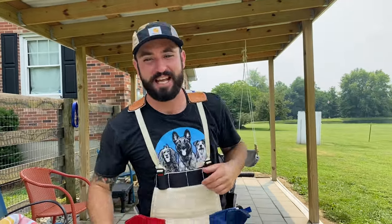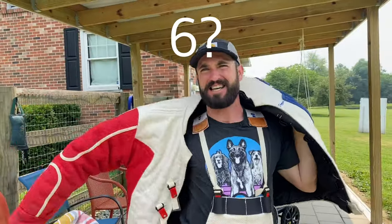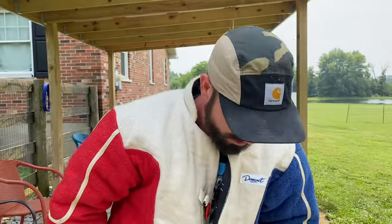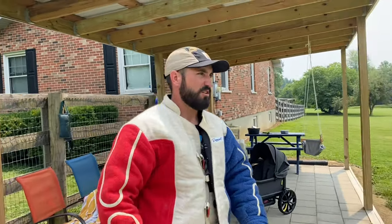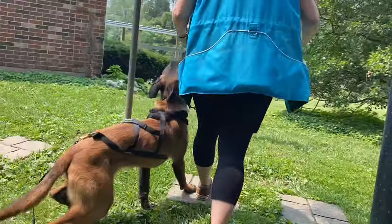Little bite work training. Rodeo, 7 months old, I think. Maybe six, maybe eight, I don't really know. 6.5, 7. Little bite work, just getting her switched over to the suit from the sleeve. So we'll keep things easy today. Should be badass.